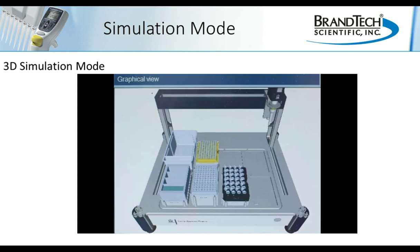Finally, there is a 3D simulation mode that allows you to watch the robot in action before you ever touch any of your reagents. Your method may be error-proof from a programming standpoint, but you may find that you could use a different technique. This is where true optimization happens. I'm about to start a video that shows you essentially what the 3D simulation mode looks like and let it run very quickly. During the simulation, you will see that the robot can be viewed at different angles and different speeds. We always recommend to watch this when developing a new protocol before trying it with your samples. This will prevent you from possible tip or sample contamination and allows you to see points for optimization. So let's take a brief moment for a short simulation.